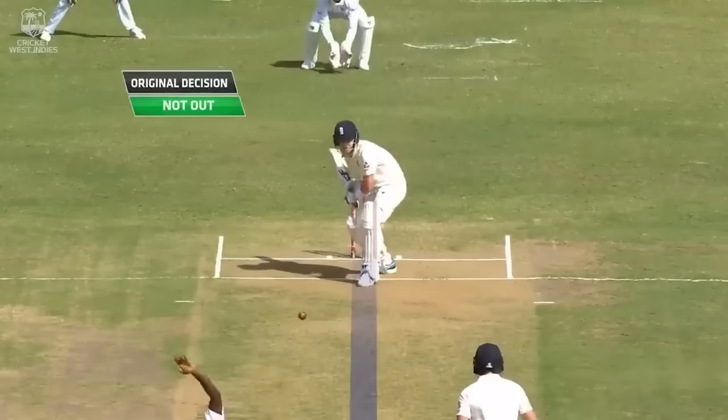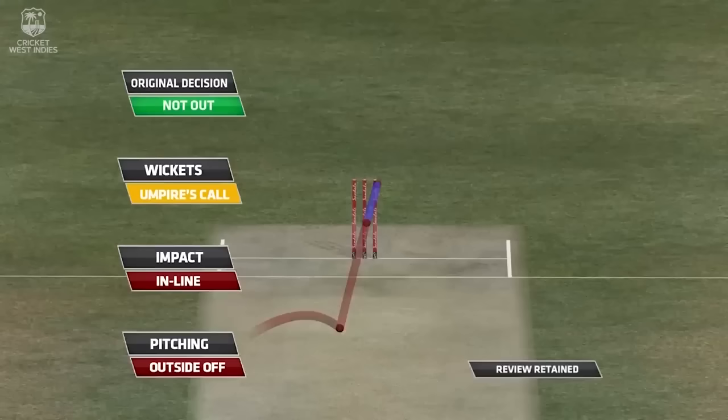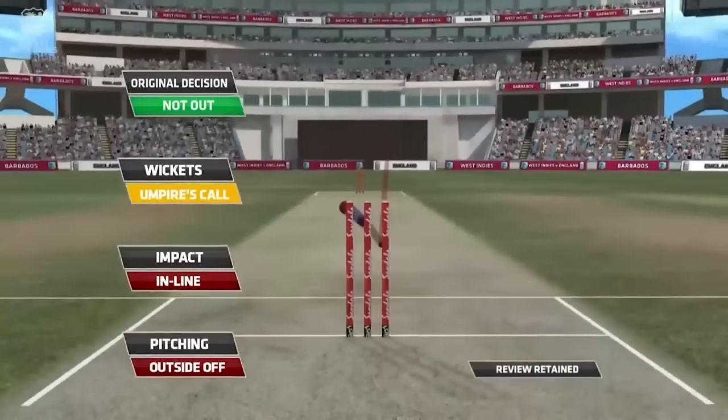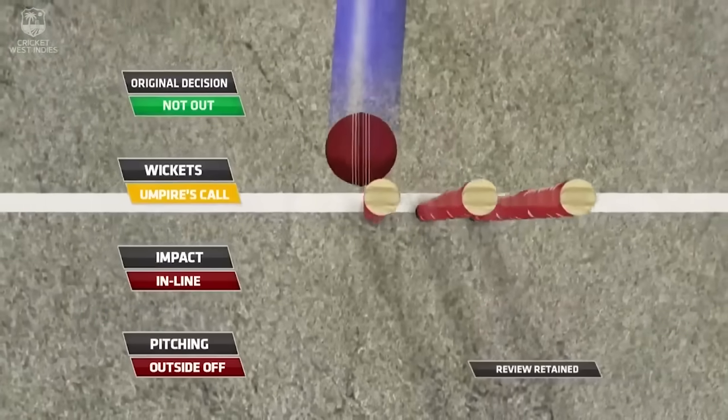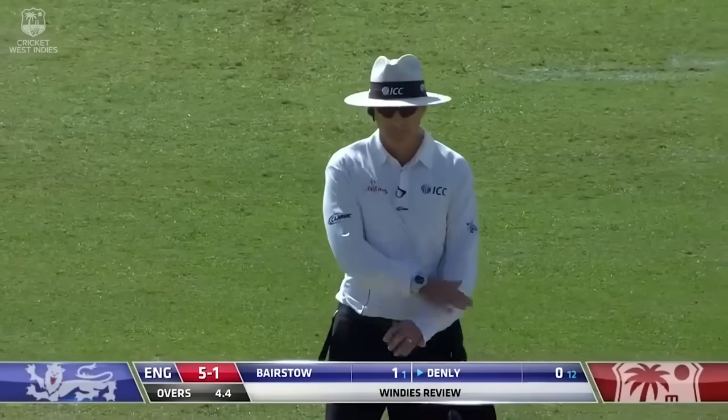Rod to Rick, we have a review for LBW. Okay, just rock and roll. I mean, I can clearly see that that has missed the bat, so I don't need to go to ultra edge. I can go straight to ball tracking when you're ready. Ball tracking coming up now, Chris. Impact is in line, and it is umpire's call on the wickets. So you'll be staying with your decision. Original decision was not out, so you'll be staying with your not out decision. You're on screen now. Wow.